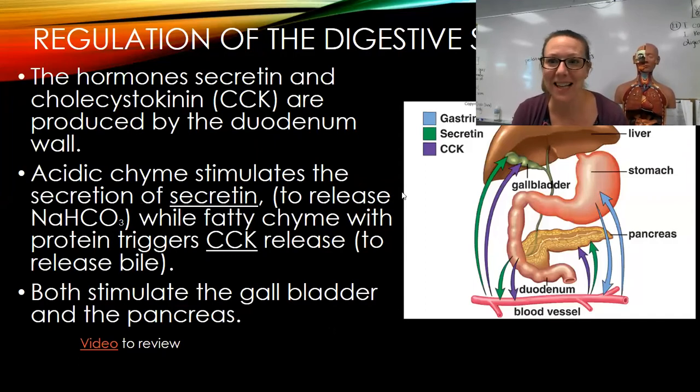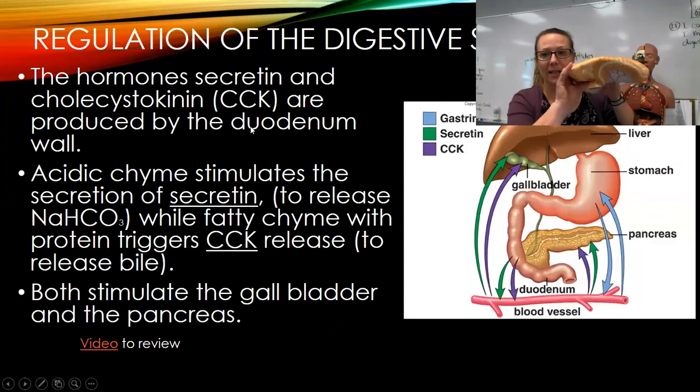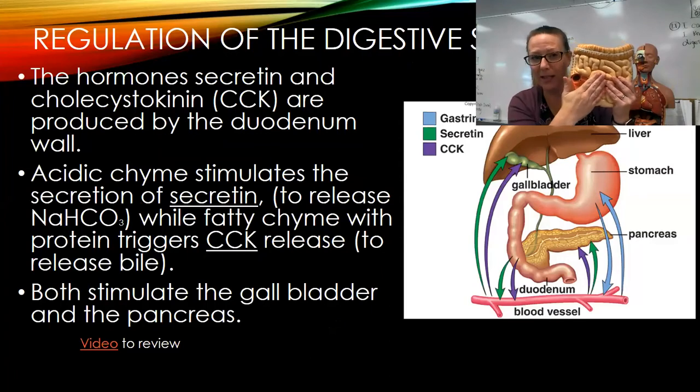I'm going to move this in a second. The 2 other hormones to know are secretin and CCK. It's cholecystokinin. I can't say it. CCK. And they're produced by the wall of the small intestine. So those hormones come out of the small intestine.